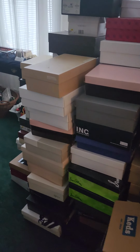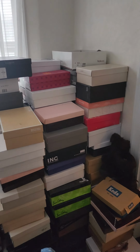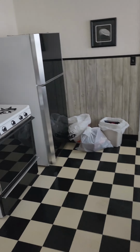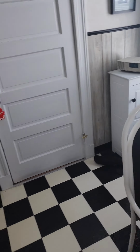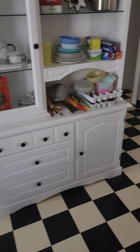All right. And if you were interested in shoes, yet again, another whole entire wall of shoes. We've got table. Let's see. There's a Bose. Let's see what other stuff we've got in here.